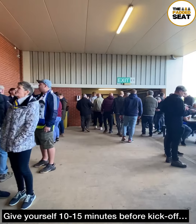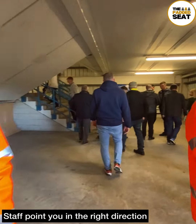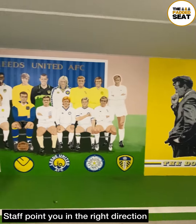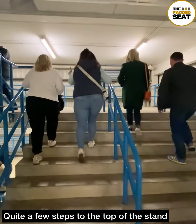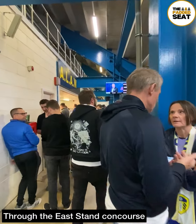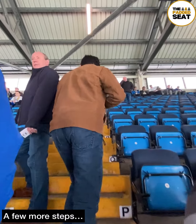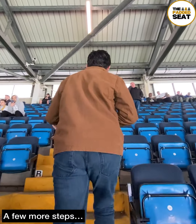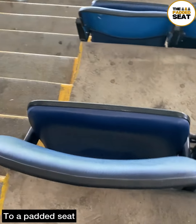Our suggestion would be to give yourself about 10 to 15 minutes to ensure you've got enough time to get into the stand and to your seat, because there are quite a few steps to get to the top of the stand. If you fancy another drink, you can buy one in the East Stand concourse, but we made our way up a few more steps and to our allocated padded seat, ready for the start of the match.